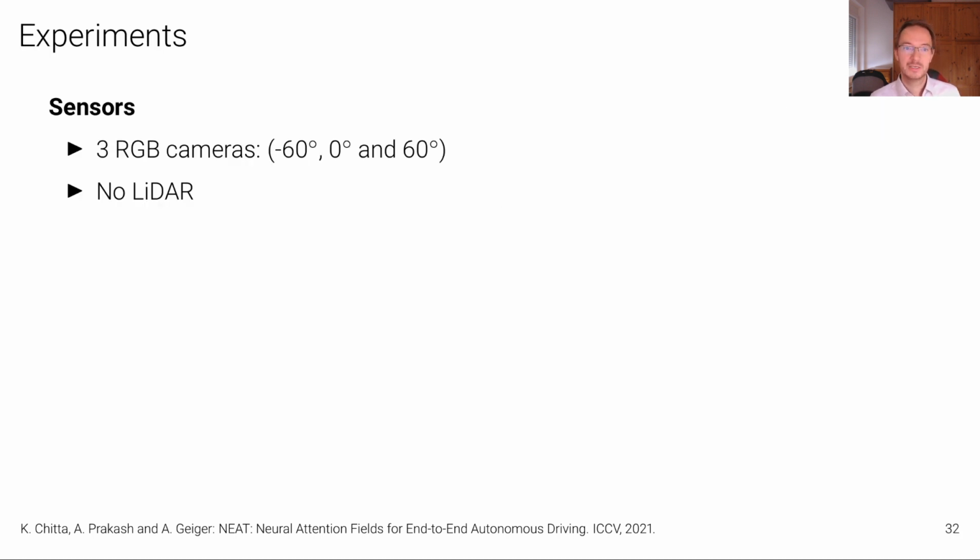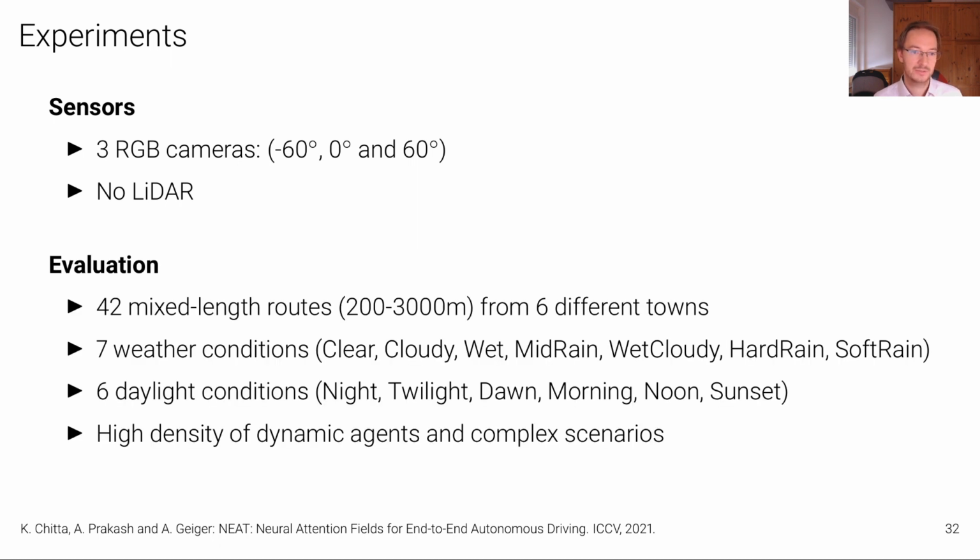For our experiments, in this case, we use no LiDAR, but instead 3 cameras. So it's camera only end-to-end driving. And for evaluation, we use a more challenging evaluation set with 42 mixed length routes from 6 different towns and 7 different weather conditions and 6 different daylight conditions, using a high density of dynamic agents and complex scenarios.